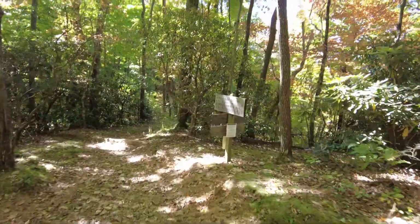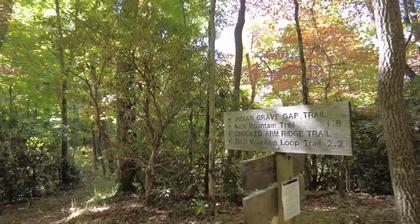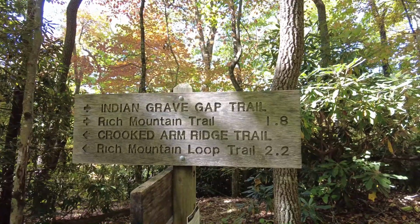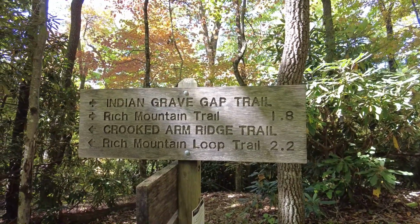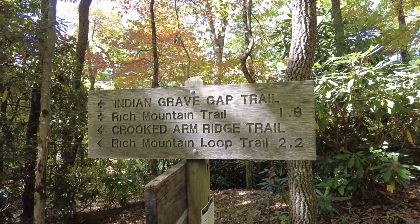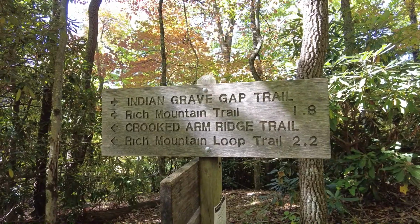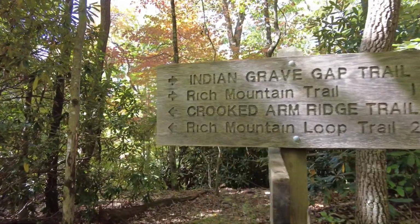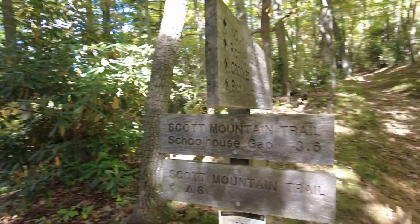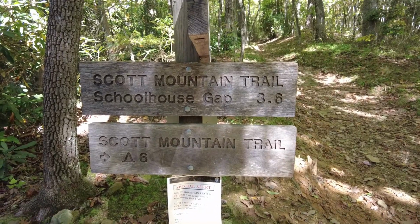And just like that, we are finally at the next junction. Okay, we are going down Crooked Arm Ridge Trail. This looks like it concludes the Indian Grave Gap Trail section. So now we're going on Crooked Arm Ridge. This section I will have already hiked. I believe that there are a couple views coming up, and then hopefully there's a waterfall I can record here in just a little bit.